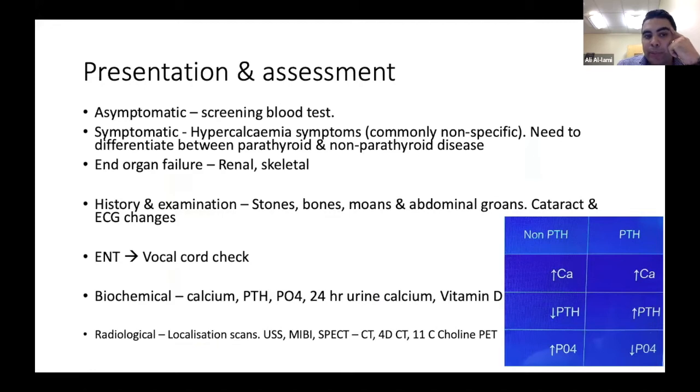The majority of the patients that we pick up are asymptomatic. They have a screening blood test, either for very generalized symptoms, they pick up hypercalcemia, and that is how we pick up the problem. When you have hypercalcemia in an exam, try to categorize the etiology. In my mind, I categorize it into parathyroid related and non-parathyroid related. End organ failure presentation can happen, and I've just operated on a lady who has really severe osteoporosis, so has skeletal issues and therefore risk of fractures, and can also present with renal complications.